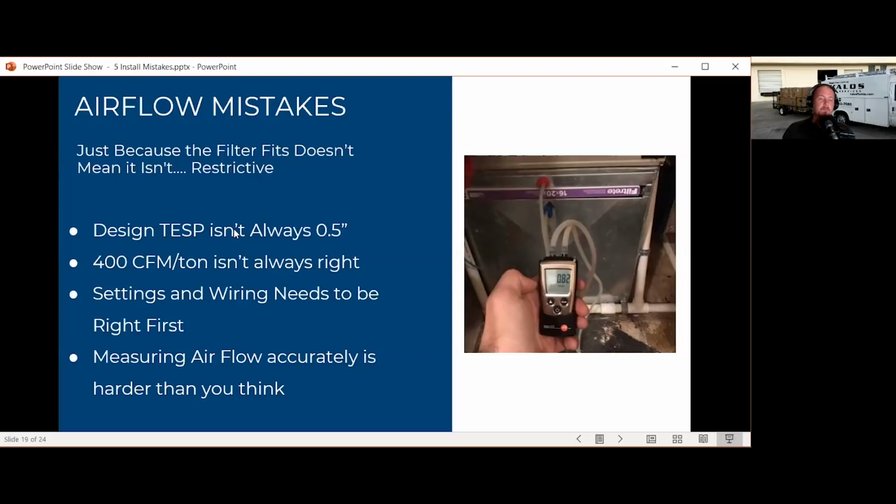And so starting somewhere is what I'm suggesting here versus trying to get perfect with it, because a lot of people get, I want to say, disenfranchised. They get frustrated with measuring airflow and they give up on it.